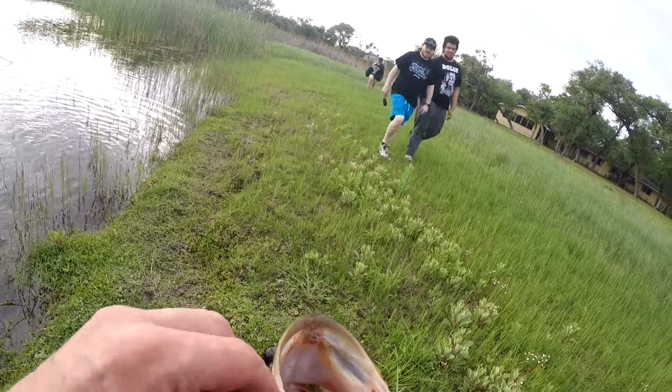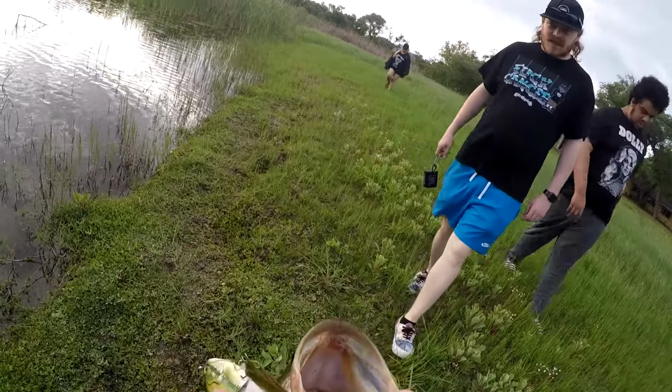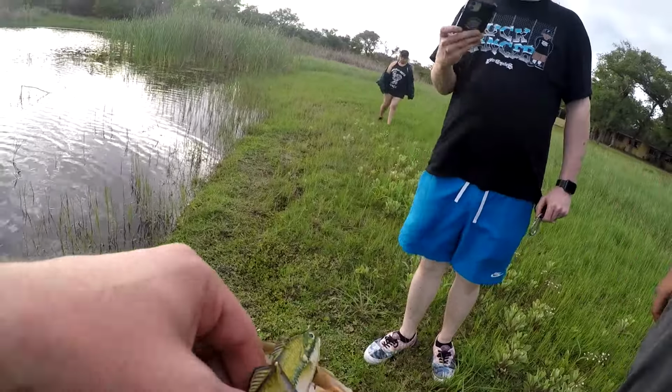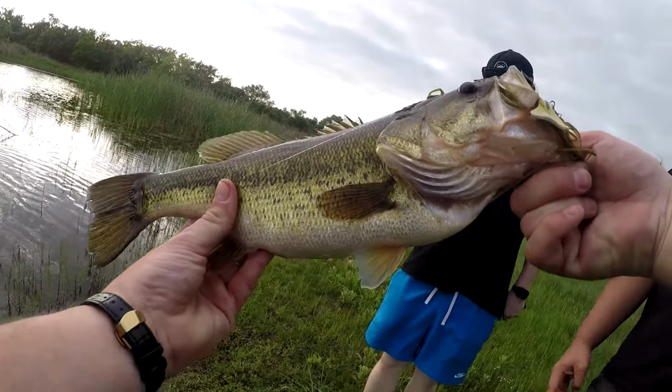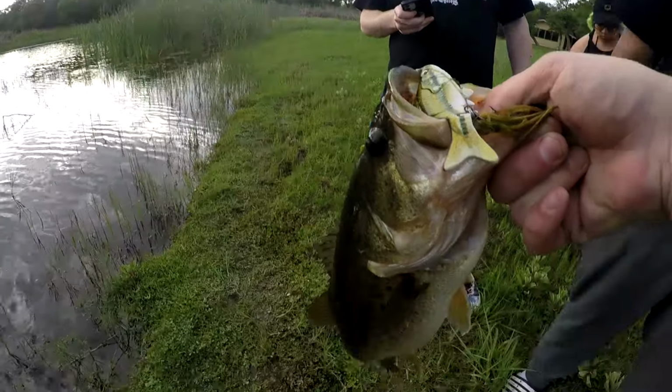I'm gonna put that here. Well, it's catch and release, so yeah. They probably did stock it at one point. And that's pretty. That's a big one. Is that a bass? Yep, that's the biggest one I caught so far today. I caught like 6 this morning.